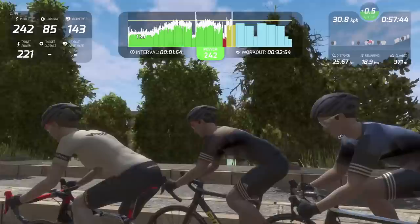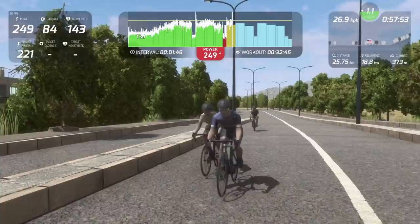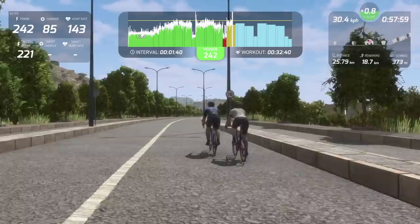Also, there is no way to extend an interval or skip an interval if you want to. Also, there is no level mode or resistance mode available if you want to turn ERG mode off and manually control the resistance. So the workout player is very limited and can use some attention.